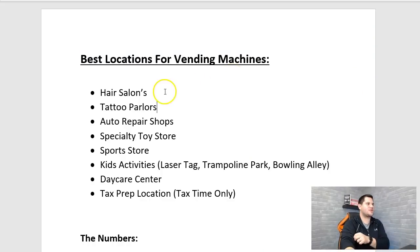Let me explain why. Hair salons are just an incredible place to put a vending machine. Number one reason is because the people that work at the hair salon, the managers, the owner, whoever it is, the hairstylists, they don't want to worry about the vending machine. They would rather have somebody come in and then you give them a small percentage, for example, 10%.